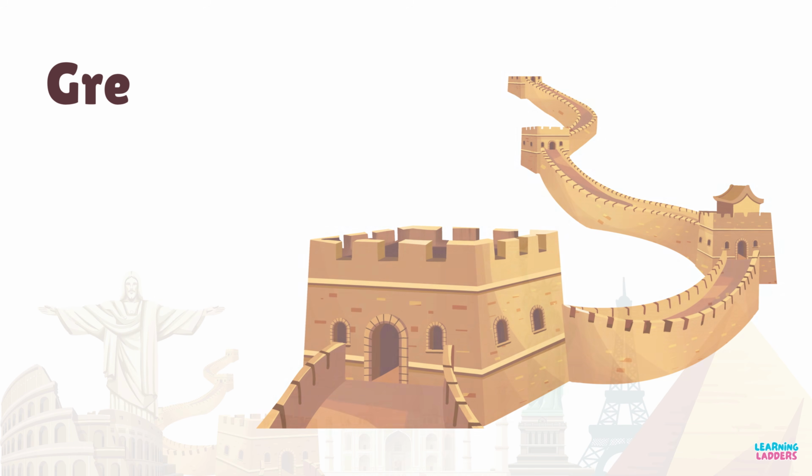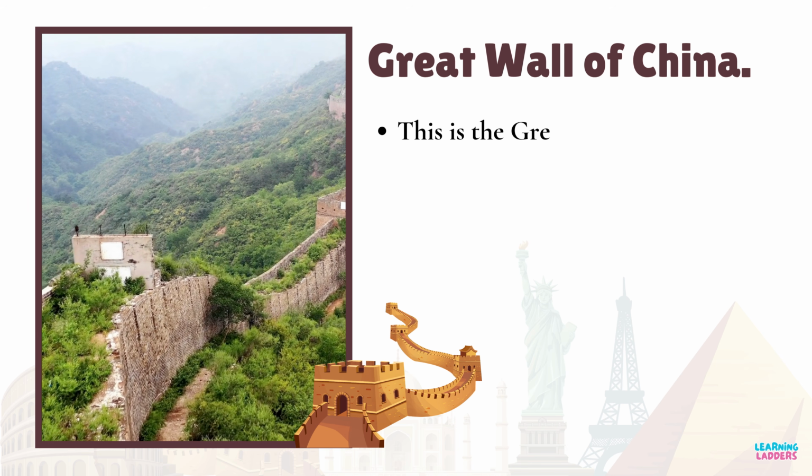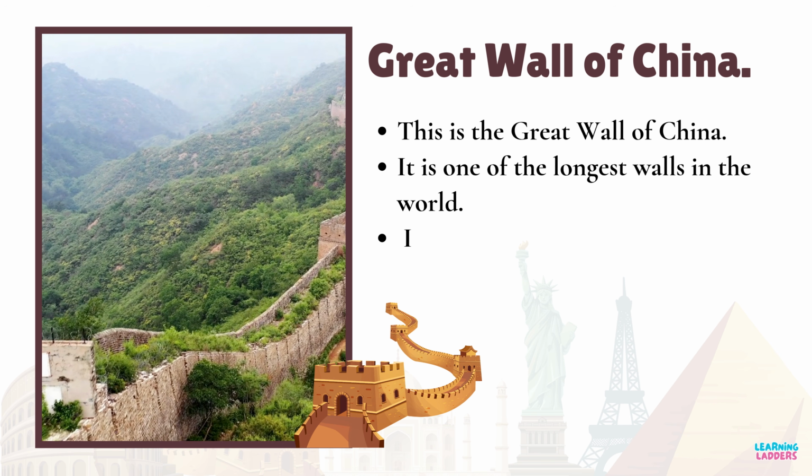Next stop, Great Wall of China, China. This is the Great Wall of China. It is one of the longest walls in the world. It stretches over mountains and hills.